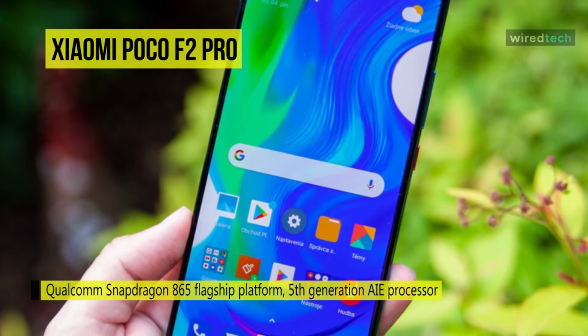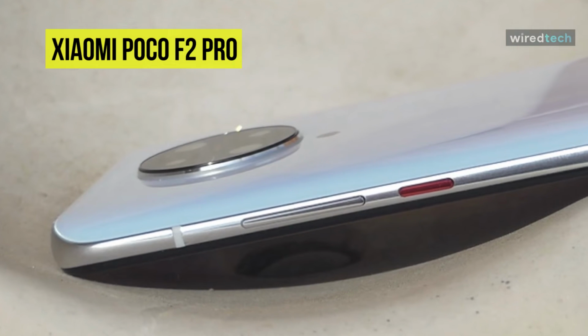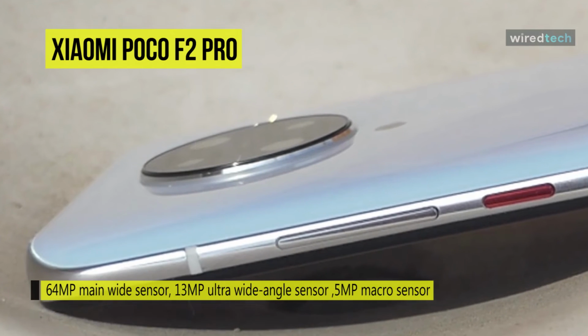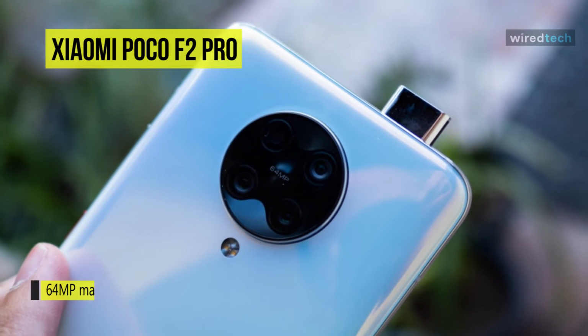and one of the largest vapor chambers in the industry covering 28% of the body. The CPU temperature can be reduced by 14 degrees Celsius. On the rear, it packs a 64-megapixel primary camera, a second 13-megapixel camera, a third 5-megapixel camera, and a fourth 2-megapixel camera. Plus, it sports a 20-megapixel camera on the front for selfies.